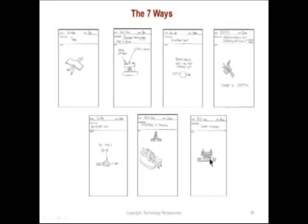But what the Japanese say in your development of new product is force yourself to think outside the box, and the first 2 or 3 are going to be easy. The 3rd and 4th one's going to be a little harder.